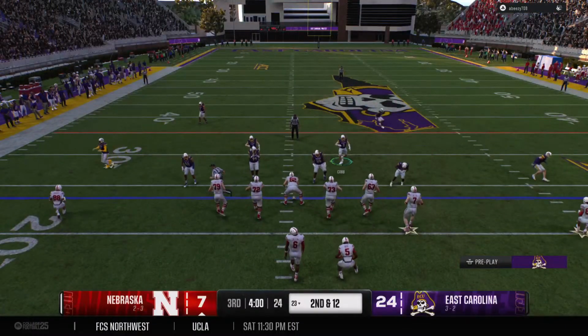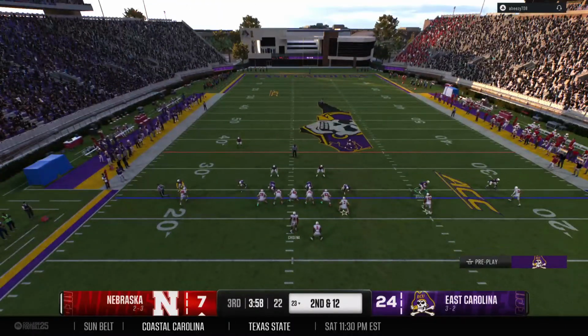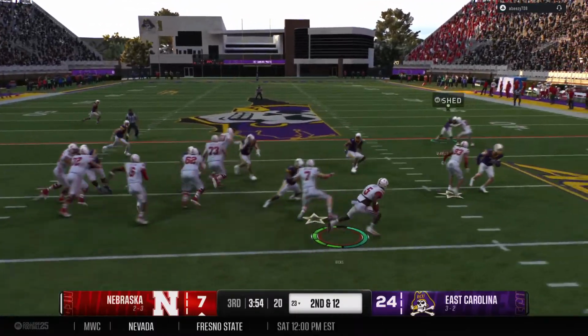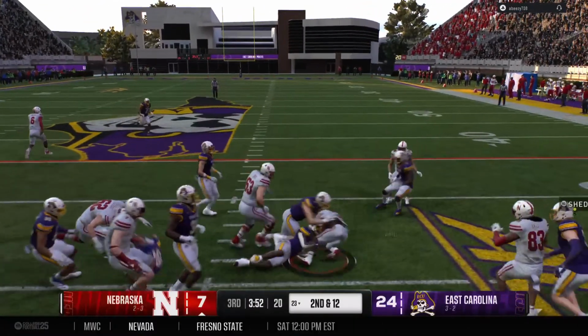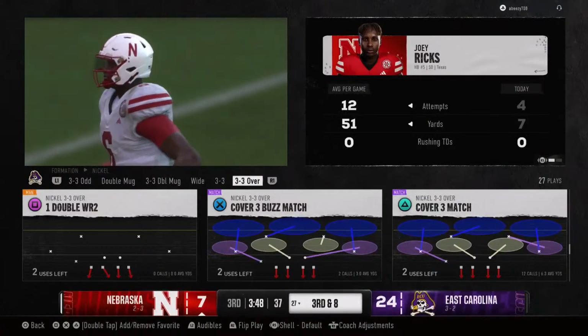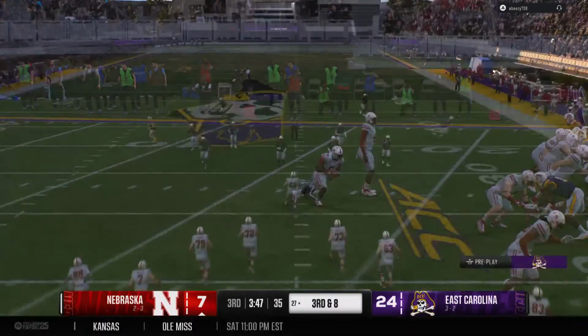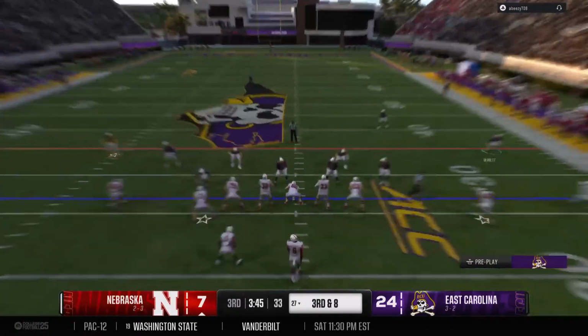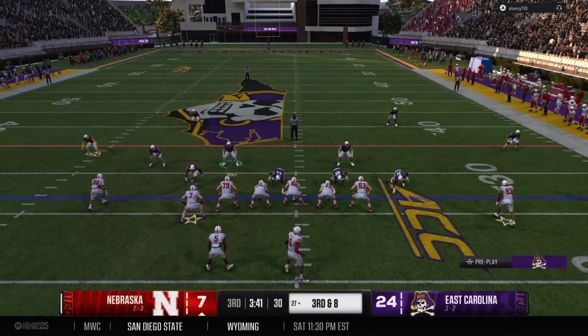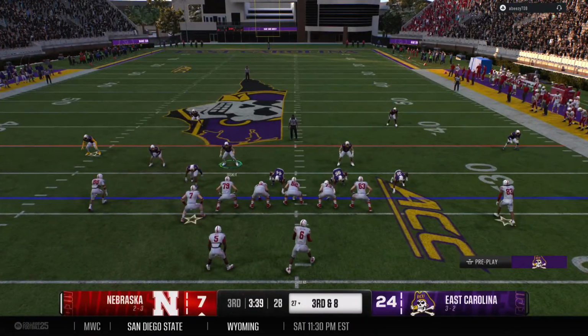After getting knocked back to open this drive, it's 2nd and 12. Finds his way ahead for 3 out to the 27-yard line. And this offense just can't afford not to get the first down here. Already trailing big, and the clock is not their friend.